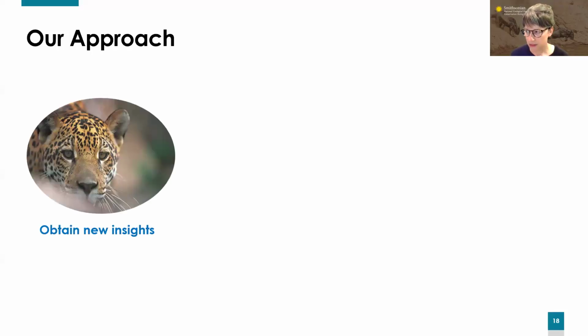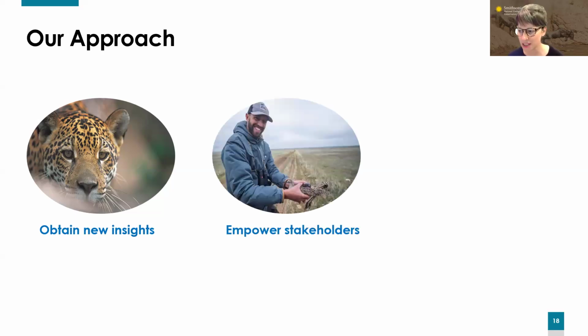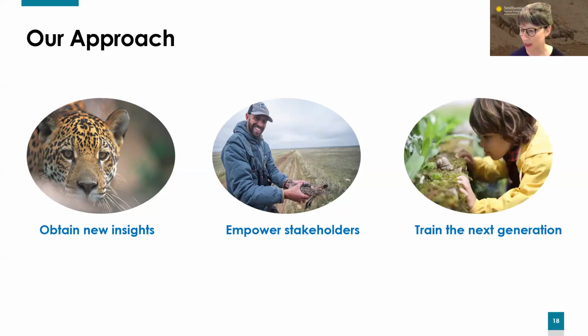So with these themes in mind, our approach at Movement of Life is that we conduct some basic and applied research to obtain new insights on what is driving the movement decisions of animals. We work closely with stakeholders to make sure all of the information being collected will actually be useful to people. And we are committed to training the next generation of ecologists.